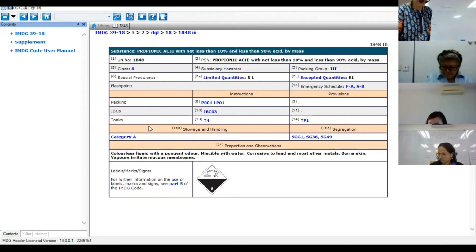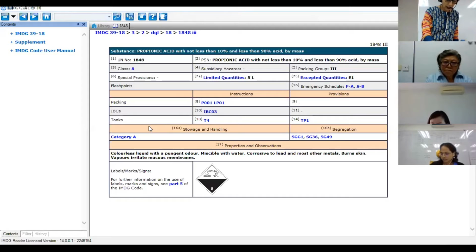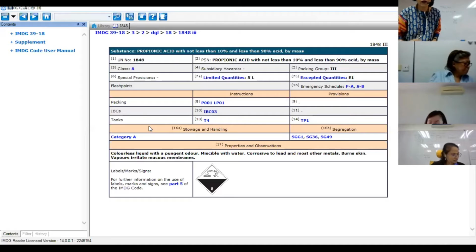What I have open here is 1848. I just put a line here so we know which is which. 1848 has main HAS, sub HAS, and when I look at column 16B, I see SG1, SG36, SG49. And now I go to 2051 because I need to get that same information too.